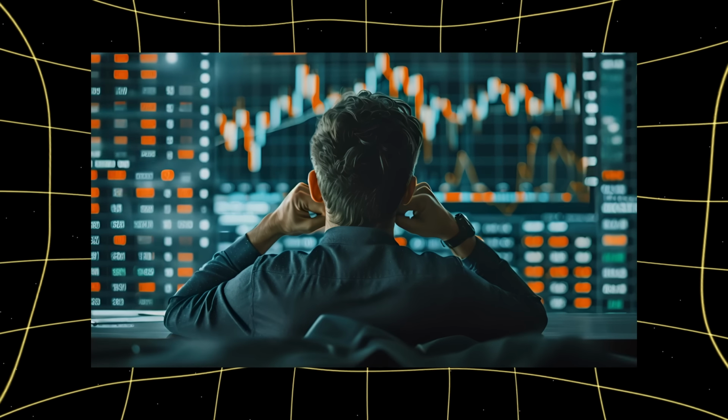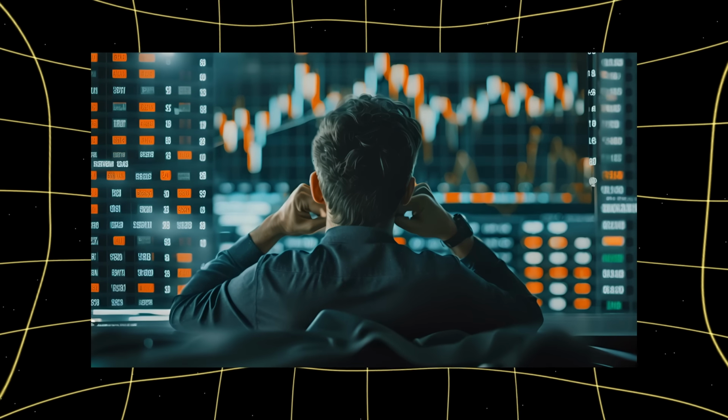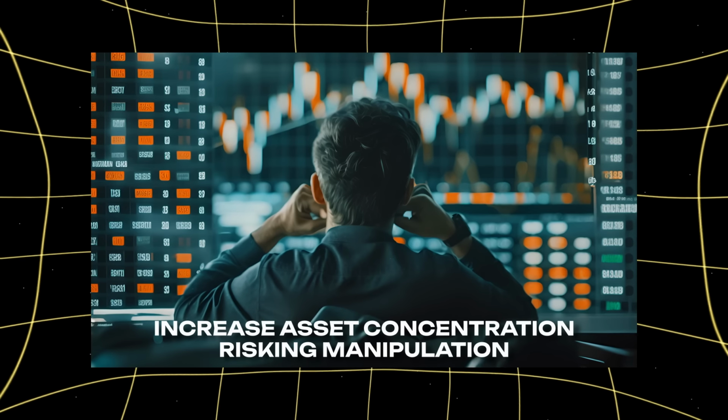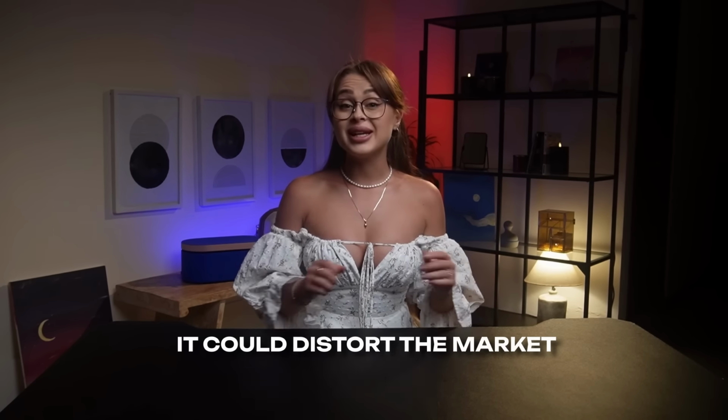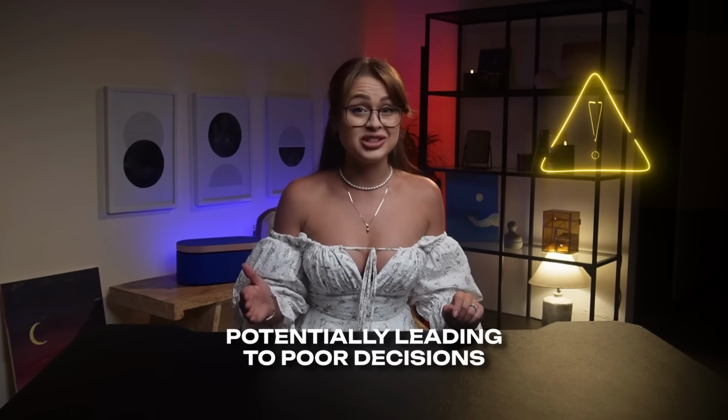However, there's a downside. Large players entering the crypto market via ETFs could increase asset concentration, risking manipulation. The crypto market's capitalization is still relatively small, and if a few large funds control a significant portion of assets, it could distort the market. Also, many retail investors might not fully grasp crypto risks and may over-rely on intermediaries, potentially leading to poor decisions.